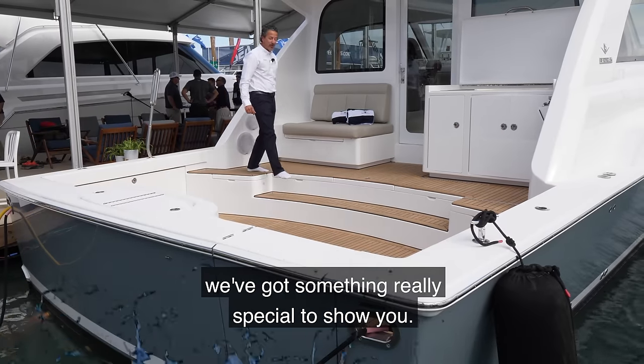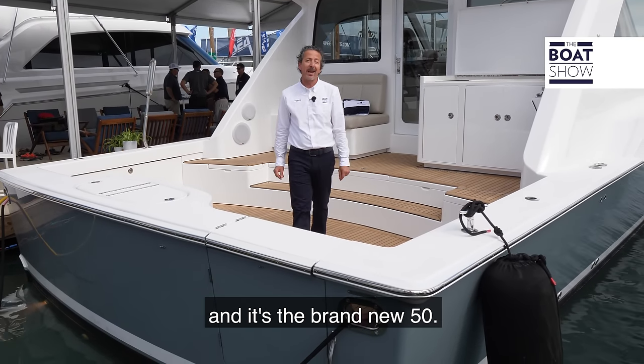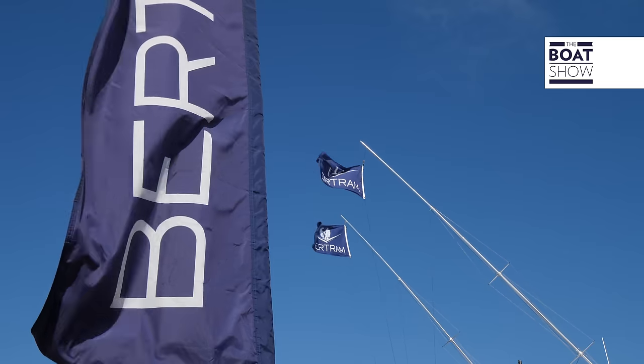Today on the boat show, we got something really special to show you. It's hull number one from Bertram, and it's the brand new 50.